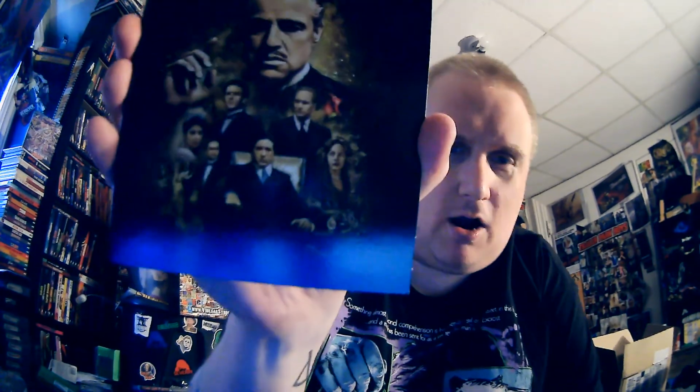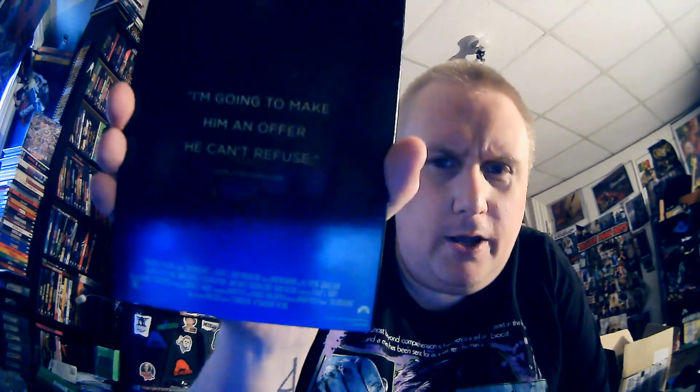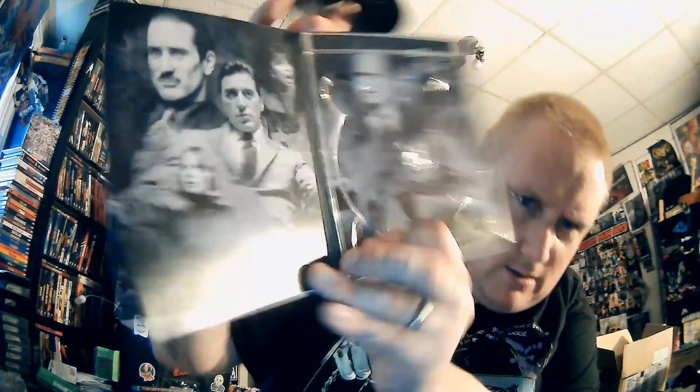But I love this art. Godfather on 4K. I'm gonna make him an offer he can't refuse. Don Vito Corleone. Amazing. Godfather Part 2, one of the greatest sequels of all time. Got the 4K disc. That's the inside here. Sorry about the glare. That's the back. That's the cover again. Love this art. It's really nice. Keep your friends close, but your enemies closer.